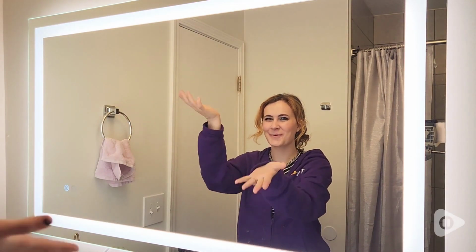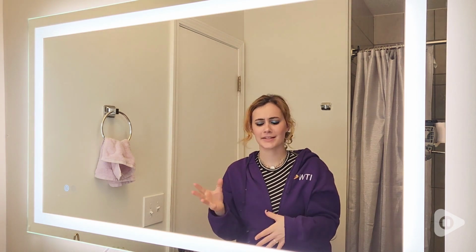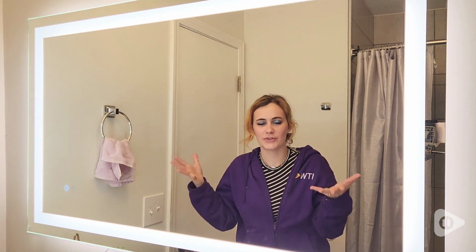Amethyst with WTI, and this is my new bathroom mirror. Let me share with you guys all of the reasons why I absolutely love it and how it has completely changed my morning and nighttime routine and basically just elevated my bathroom so very much.